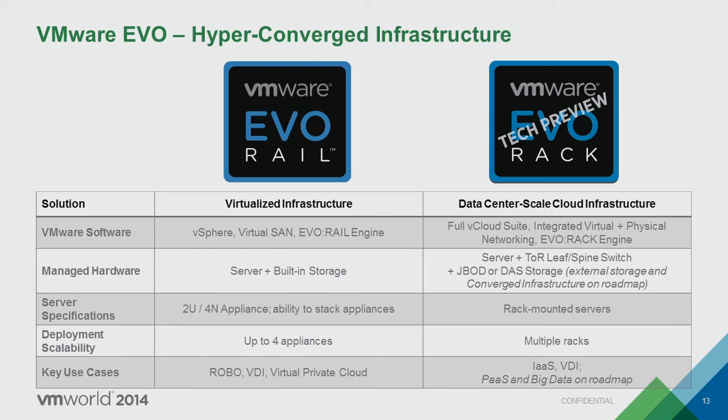What we'll provide a tech preview of is our vRAC solution, right, which is designed for larger scale infrastructure as a service type components, where I want to be able to bring an entire rack of servers, an entire rack of infrastructure for a software-defined data center online in less than 2 hours. That's what vRAC will do for you.